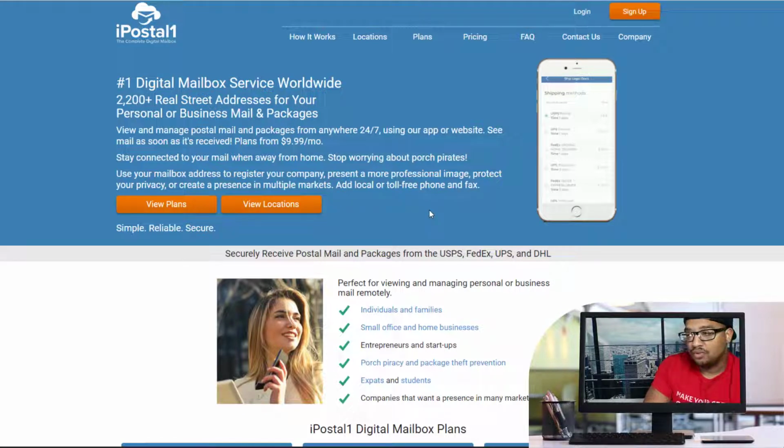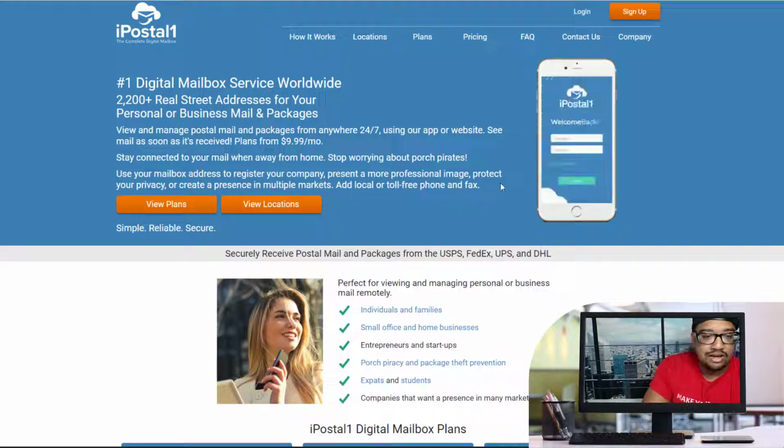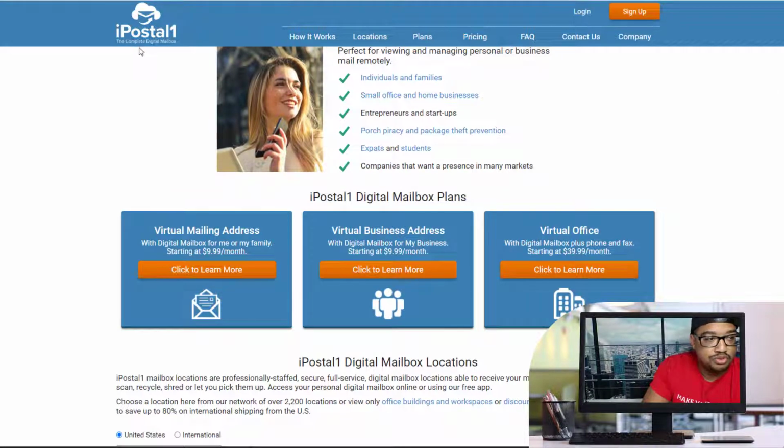Okay, so the third thing you want to do is get a virtual address. A lot of people register their business with their personal home address. You really don't want to tie in business and personal, in my opinion. So I like to go down here to iPostal1 and create a virtual mailing address for $10 a month. Pretty much if you get mail for your business, or if somebody mails you something, it's going to go to a virtual address, which is nine times out of ten some type of storage unit place somewhere local to you.